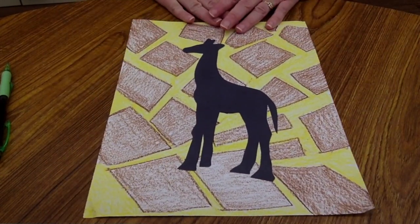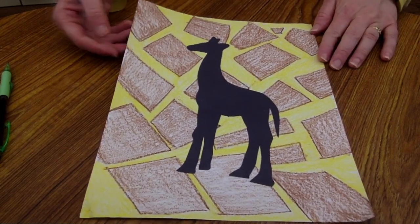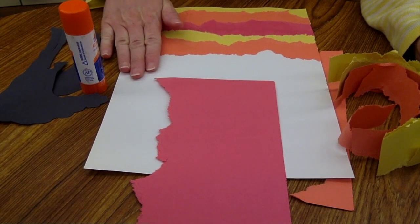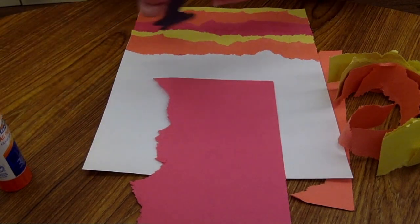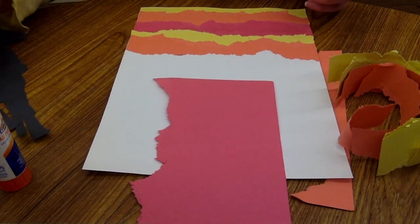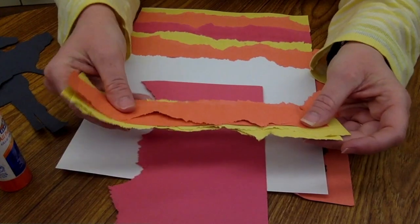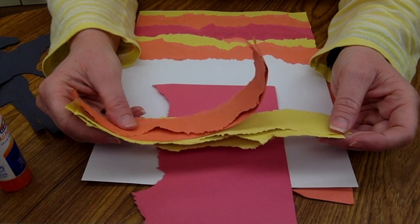So now I'm going to switch out for the other option, which is the sunset background. We are ready for our option 2, the sunset background. For this one, you will need the white paper, which you need for both, your glue stick, your animal silhouettes, or your animal. In this one, I did do a tree too. You don't necessarily have to have a tree in the background. That's optional. You'll need paper to do your sunset in. I'm using the red, orange, and yellow. You can use pinks and purples in there too.